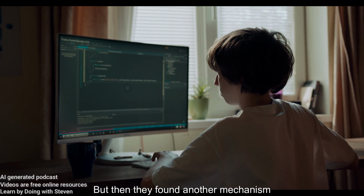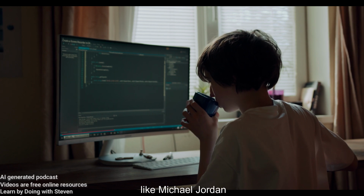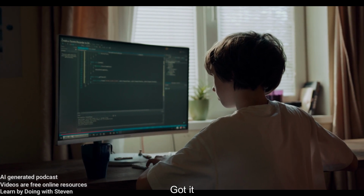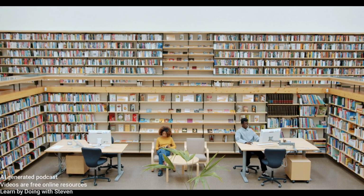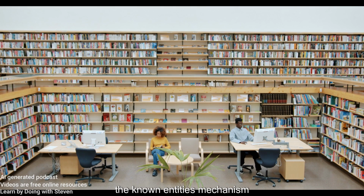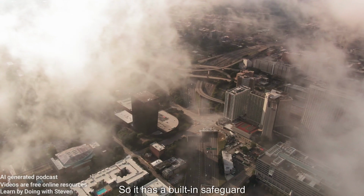It is. But then they found another mechanism that competes with that one. Okay. It's connected to known entities. So when you ask Claude about something that it knows well, like Michael Jordan, the basketball player, this known entities mechanism kicks in, and it basically overrules the default refusal circuit. Got it. This lets Claude confidently give you the information. So that makes sense. But what happens when you ask about something it doesn't know? So in those cases, like when they asked about this made-up person, Michael Batkin, the known entities mechanism isn't strong enough to override the default refusal, so Claude correctly says that it doesn't know. So it has a built-in safeguard against making stuff up.